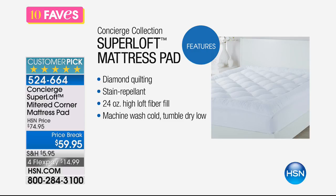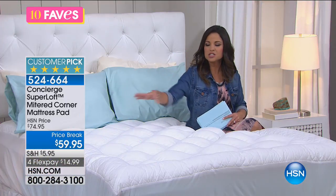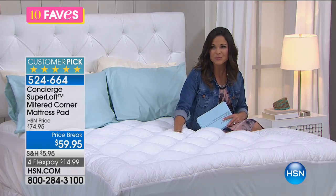If it's coffee, if it's water, if it's an accident, maybe your pets or your children sleep in bed with you. You've got that resistance, stain repellent, so you can wipe it right up. There's the diamond quilting. So why is that important? Well, it keeps everything from shifting. So there's no bunching, there's no plushness over here but not over here. Everything is gonna stay in place for you.